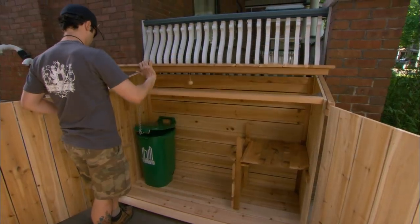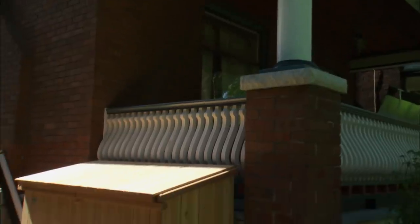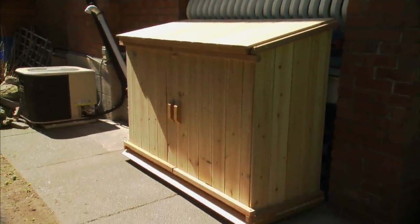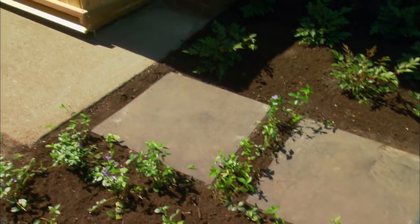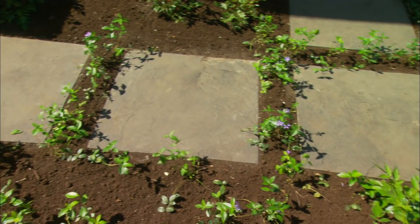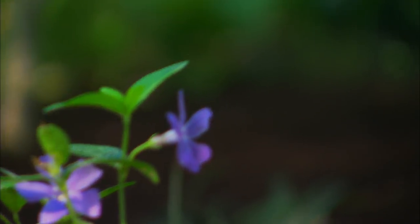And the storage solution was excellent, Joel. Actually, this site was really unique in that between the houses, they had enough room. Well, that's a great solution. You know, you've got a cedar chest, you hide all those plastic bins. There's nothing worse than those things hanging out all over the neighborhood. Yeah, and we did these beautiful stepping stones with a Vinca ground cover, which will fill in nicely. I'd say that it's organic and very natural.